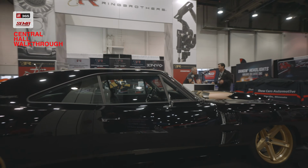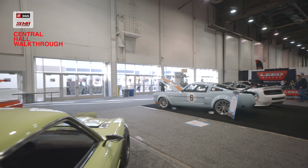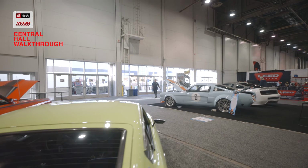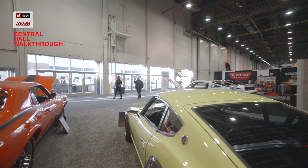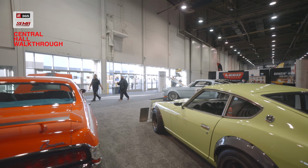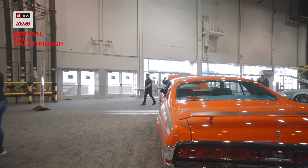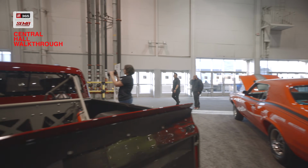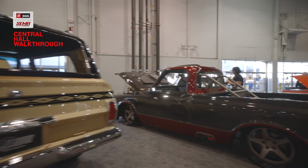So yeah, with SEMA, there's just so much to see. It's impossible to cover everything. There are just cars that are hidden everywhere. So like I said, Ring Brothers are hidden. Oh, you're talking about this truck? Absolutely. Ryan from Rywire was telling me about it yesterday. I walked by and was able to see from a distance that it was something to circle back to for sure. And here we are.